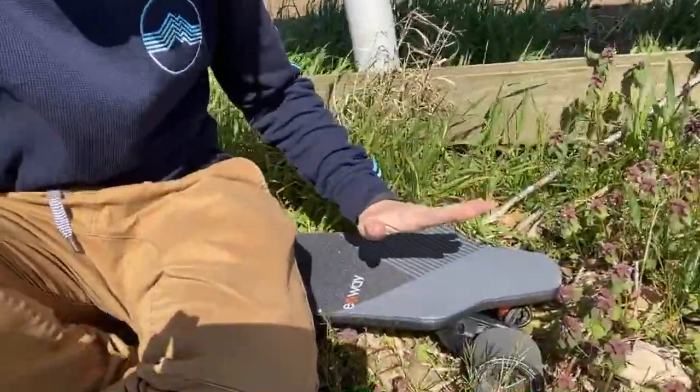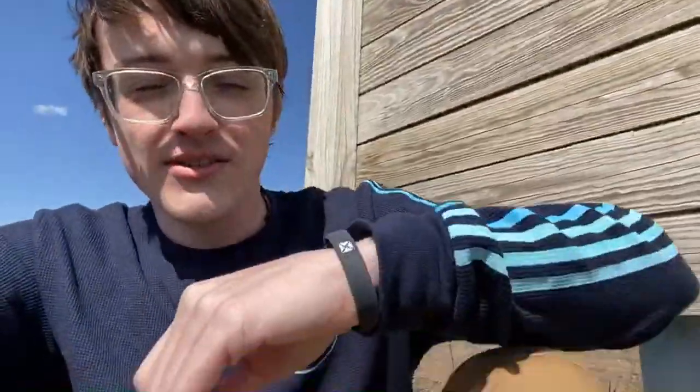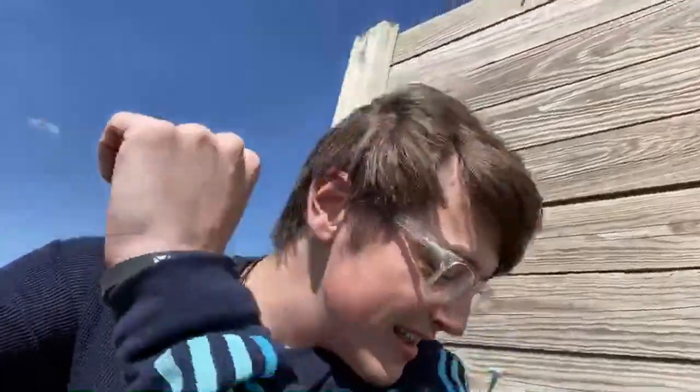So this board is, first of all, a cheaper board than pretty much any Boosted Board, and it also has an insane amount of specs that have blown me away, and they have been pretty fantastic. I won't give you the specific name. If you want to look it up, you can probably find it, but the review covering this board will come out soon.